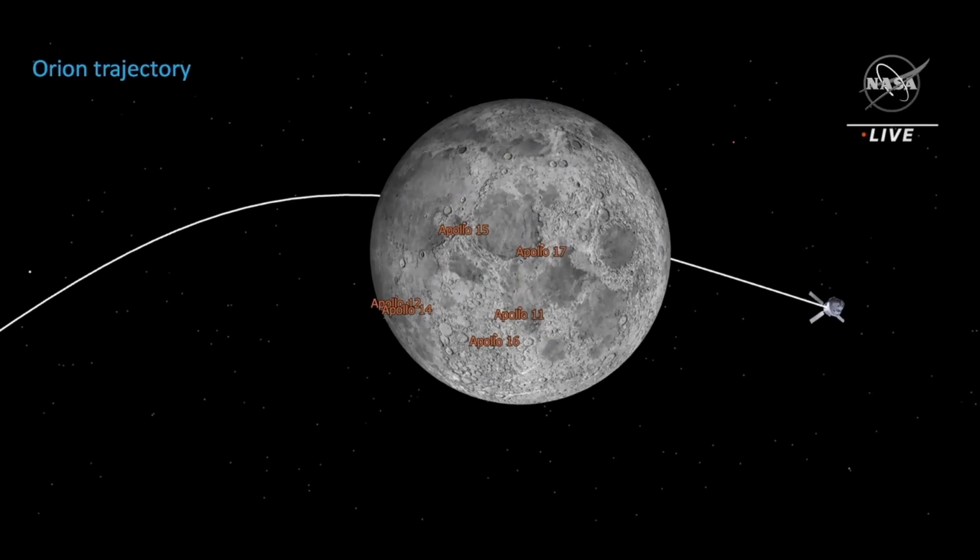However, as you can see in this graphic, the part of the trajectory that is over those specific sites will be pretty far away from the moon. It's actually about 6,000 miles above the surface when we will be passing over some of those Apollo sites. We will then dip behind the moon, and that's where we'll have our closest approach. That closest approach will have a loss of signal again of about 40 minutes. And that will be as Orion goes into the eclipse and darkness.